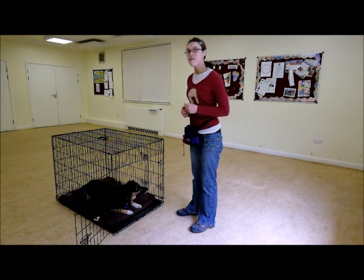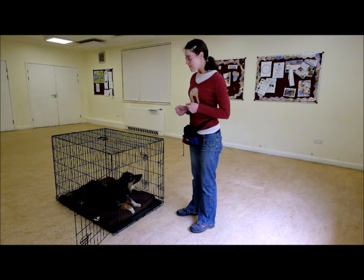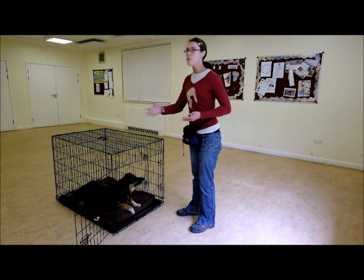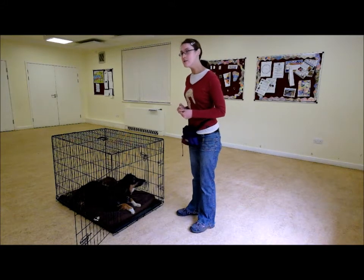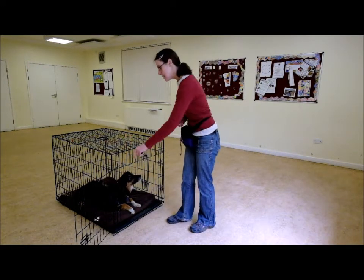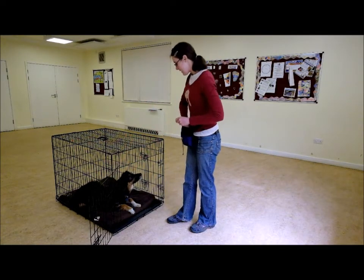And that's your preference. You might want to always leave the door open for your dog. But it's useful that sometimes if you're using the crate for travelling, you might want to be able to close that door. So that's another element that you have to get your dog used to and associate with positive experiences. So I'm just going to move the door a little fraction and click and treat.